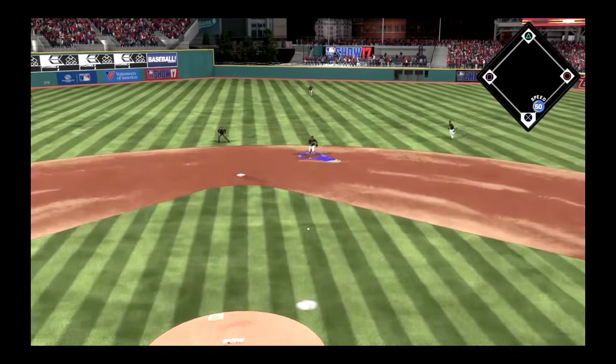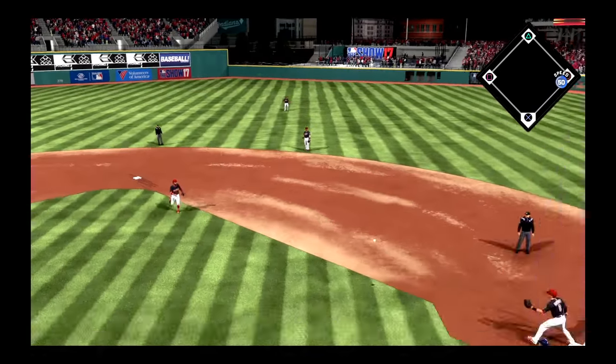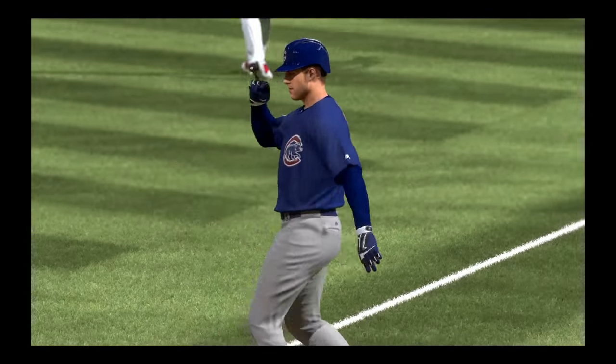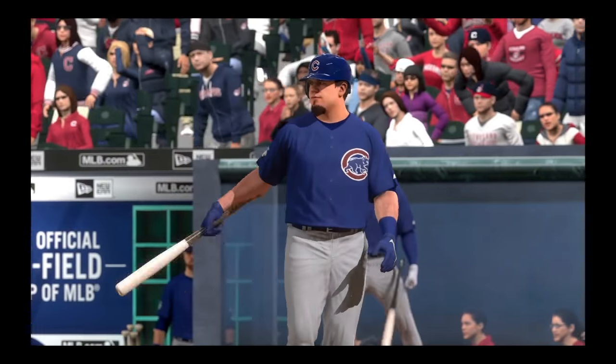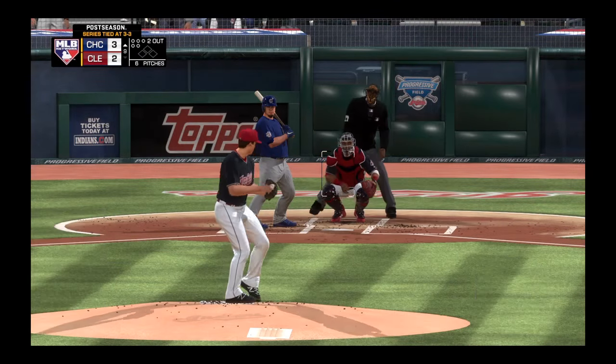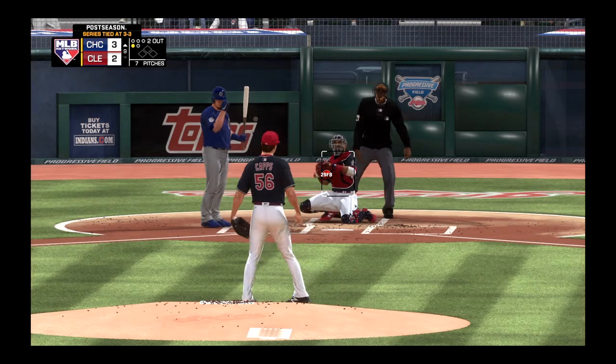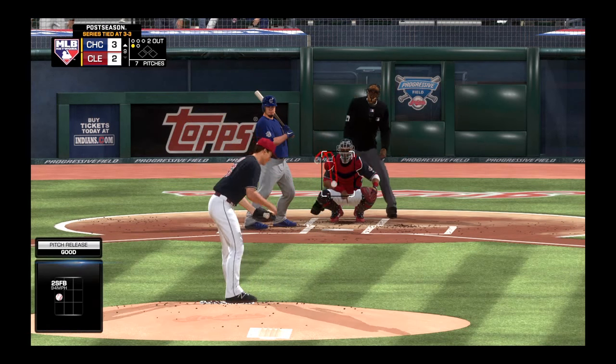Well, tried to check his swing there as this is hit to the left side. Lindor going to have to hurry. Throw in time at first for out number 2. Now batting, left fielder Kyle Schwarber will stand in again as we flash you back to earlier. He's accounted for their only runs of the ball game on one swing of the bat, as this was the swing right here.